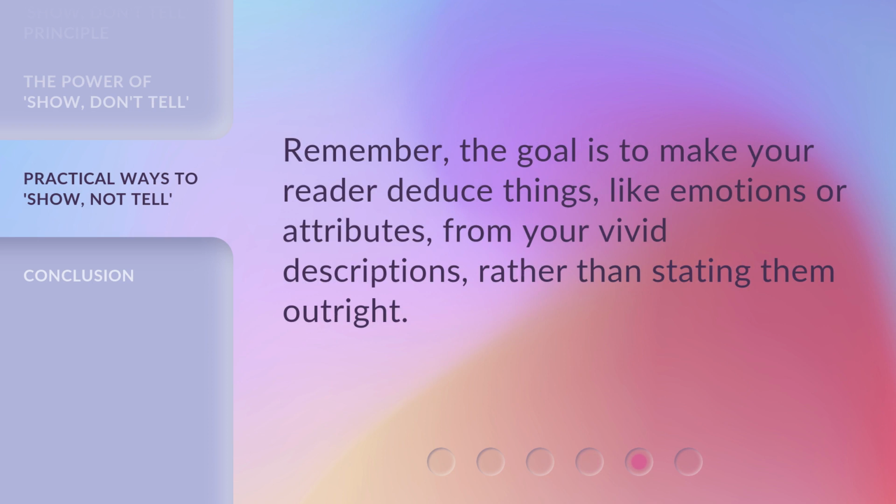Remember, the goal is to make your reader deduce things, like emotions or attributes, from your vivid descriptions, rather than stating them outright.